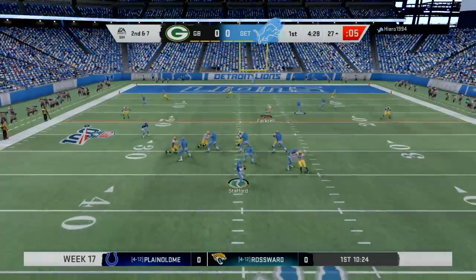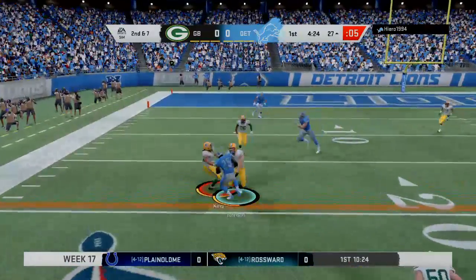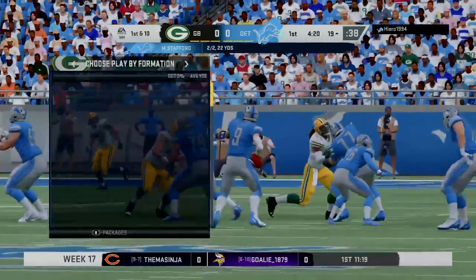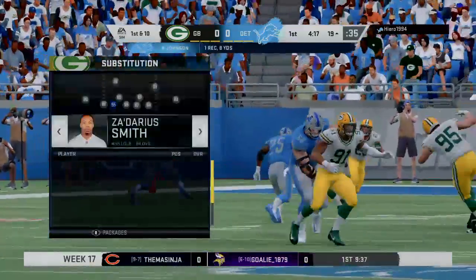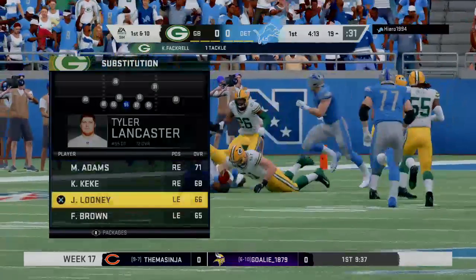Here's Stafford. He gets this one to Johnson, and he'll be brought down inside the 20 at the 19. That one a first down pickup of 8. Really been an ideal start for them. They get the turnover on the opening possession.